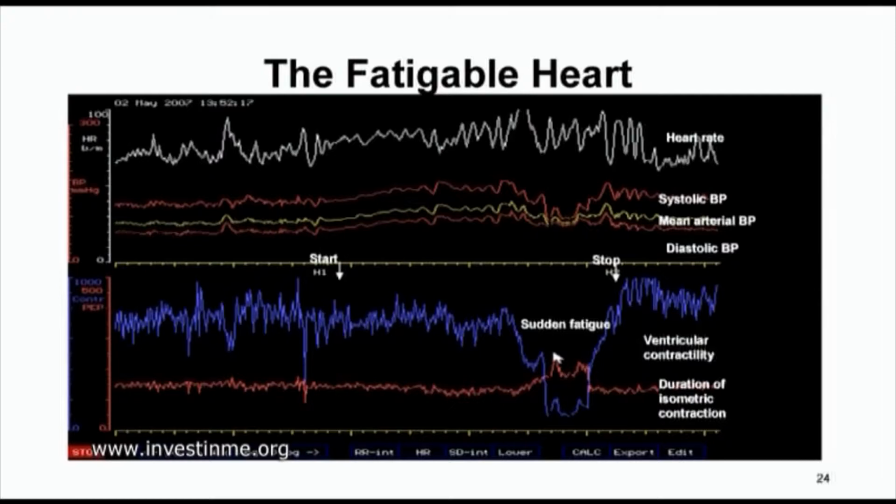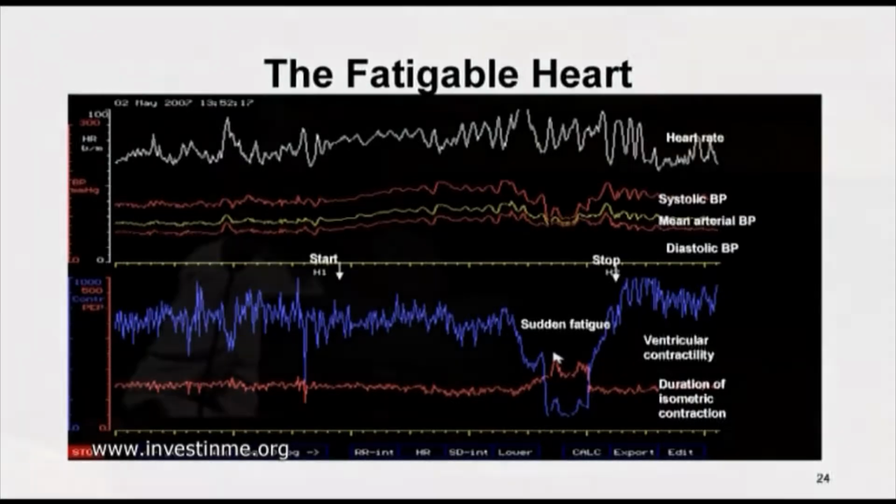So what we know is that we can measure it. It's absolutely incontrovertible. You can't say that that's not happening, or that it's been possible to reverse it by talking to the heart.